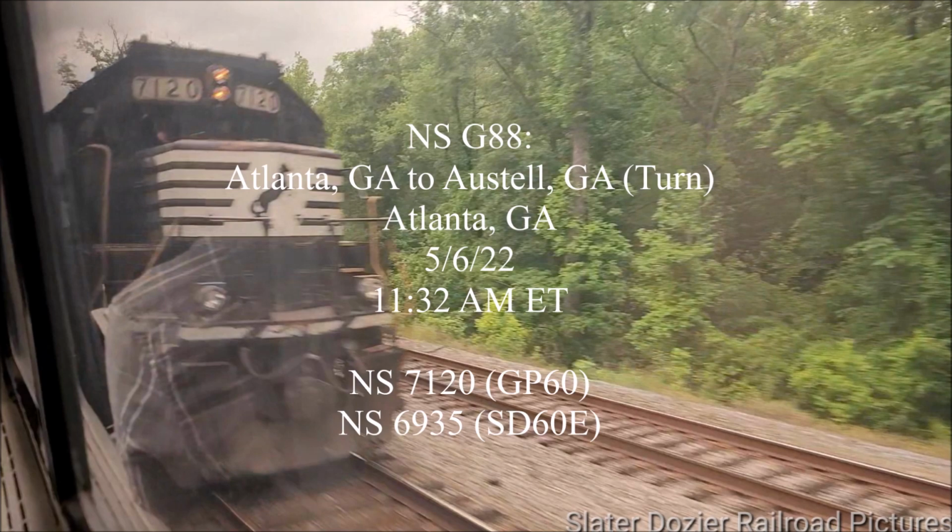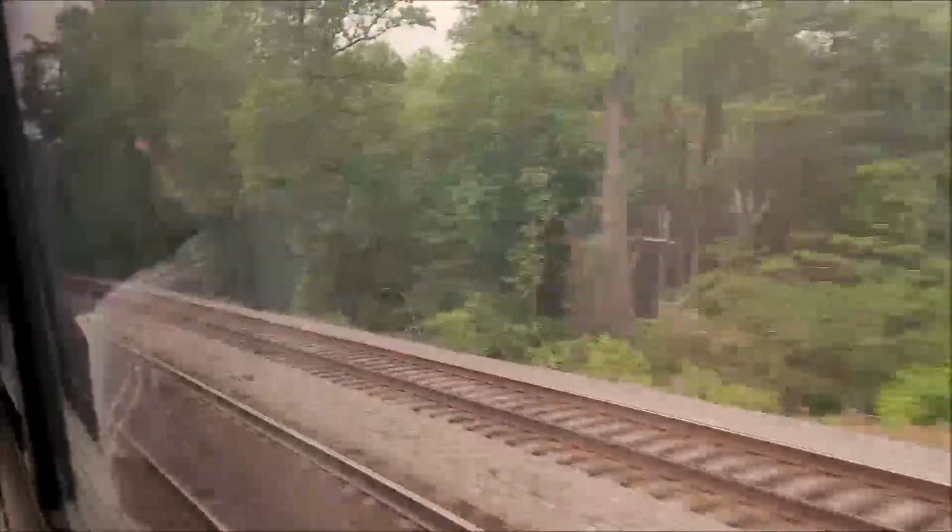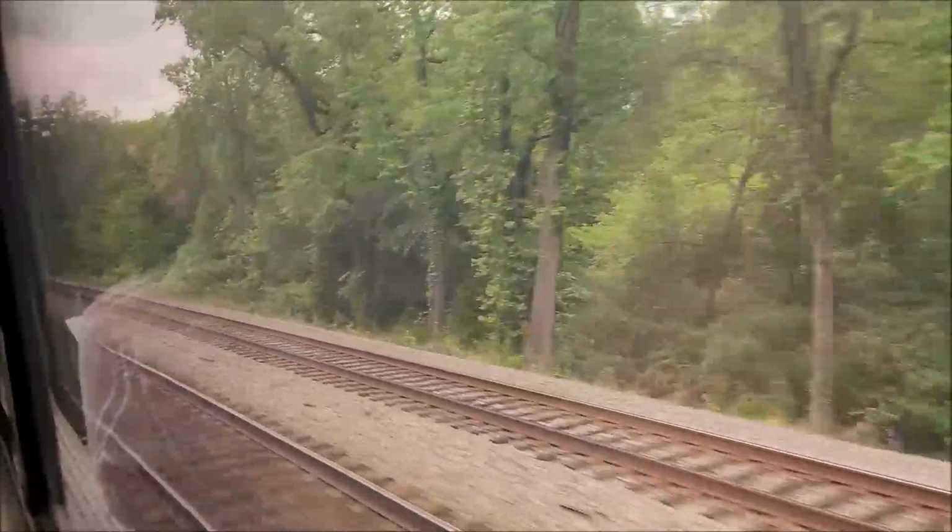Back to the trains, we would pass NS G88 at Control Point Low. NS 7120, a GP60, would be leading NS 6935, an SD60E. This was my first time catching a GP60 leading a train. 7120, 69, something or other.